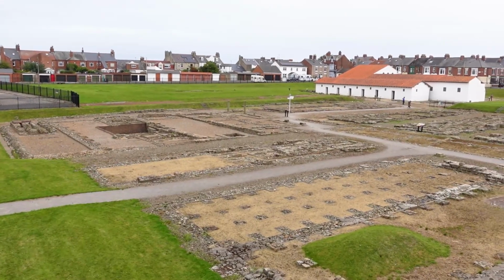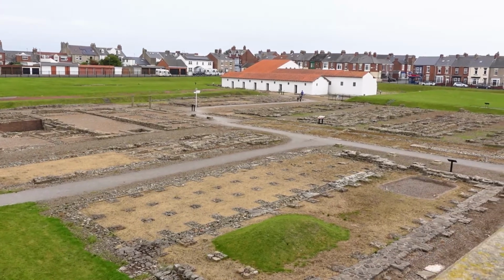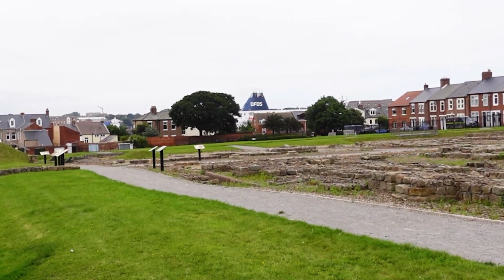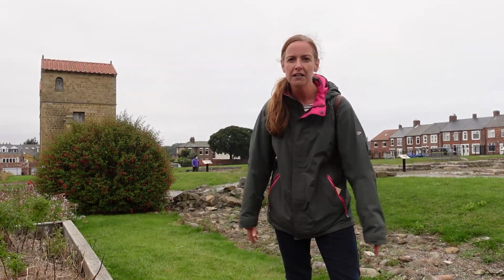One thing to take away from this site though is I find it so weird how you've just got houses literally around the perimeter of it. Many of them have got views out onto this site, and then just as we're about to leave, a huge DFDS Seaways ferry, the one that goes from North Shields across to the Netherlands, has just gone sailing past as a backdrop to this place. I'm really impressed with it. It's completely free, so if you're in this area, I'd say come along. Even if you're just here for half an hour to an hour, it's definitely worth checking out.